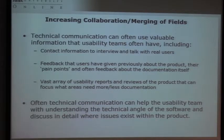So here's the thing. I think technical communication can offer a lot to the usability teams that the UX people don't necessarily have. One of those things is technical expertise, which the technical communication team usually has much more of than the UX person. This is a vast stereotype, but UX people generally don't have nearly as much technical acumen as tech comm people. That's just because they're involved in different ways in the process, whereas most tech writers, depending on what company they work in, have to have a lot of technical experience.